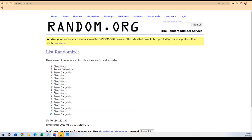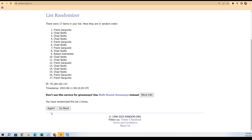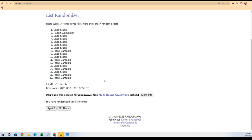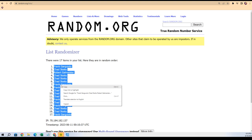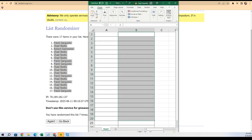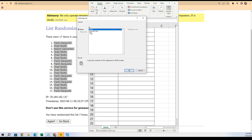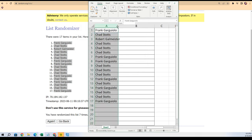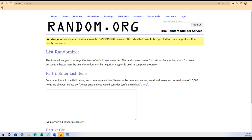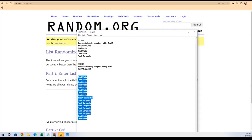Seven times. Each list goes through seven times. We'll stack the list up side by side. Okay, lucky number seven. Boom. And that first race is finished. Okay, now we're going to start the letter random.